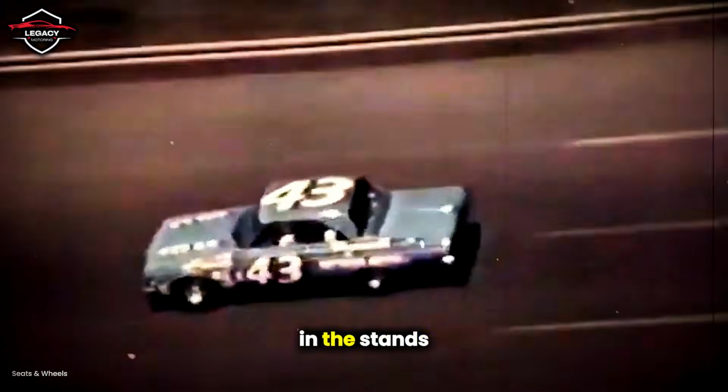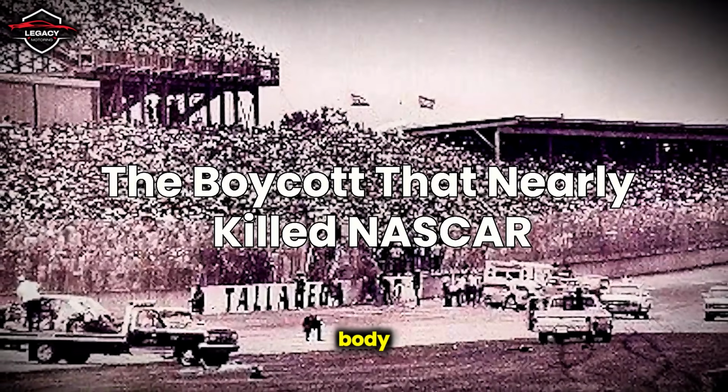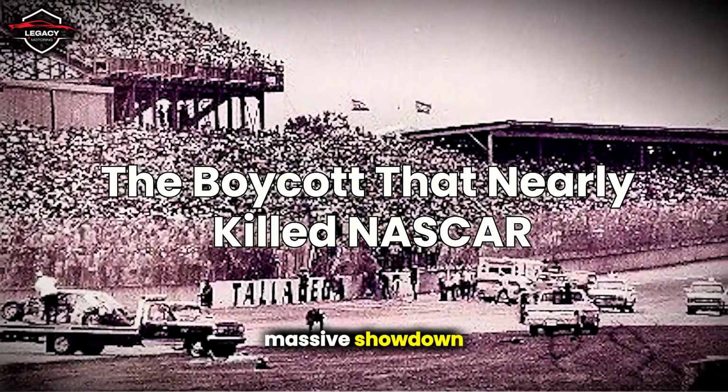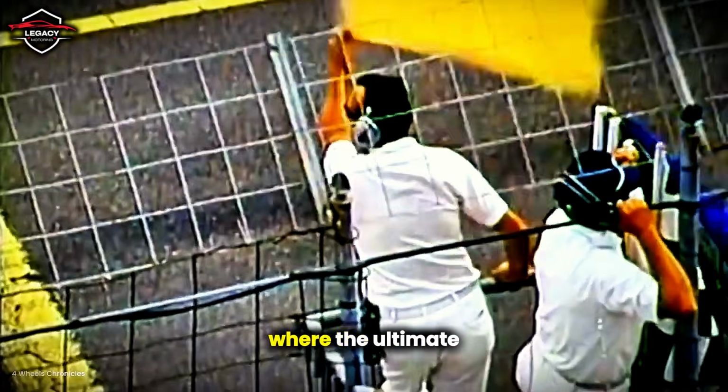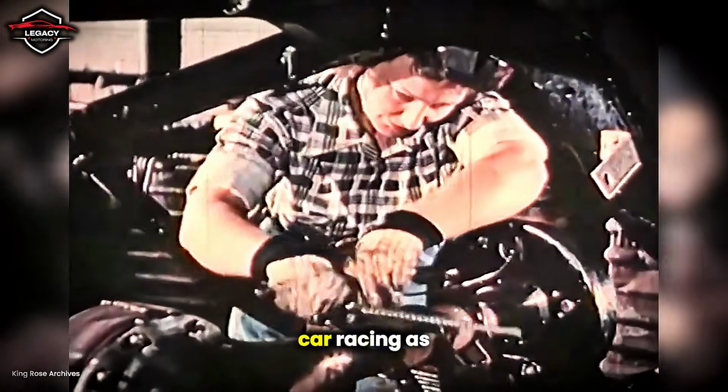But while the fans in the stands were cheering the raw speed of these new blue and white machines, behind the scenes, a massive storm was brewing. The heads of the major automotive corporations weren't about to let their multi-million-dollar marketing investments get turned into a laughingstock. They began to exert immense pressure on NASCAR's governing body. The stage was set for a massive showdown, a political chess game where the ultimate prize wasn't a trophy, but the very survival of stock car racing as a viable national sport.